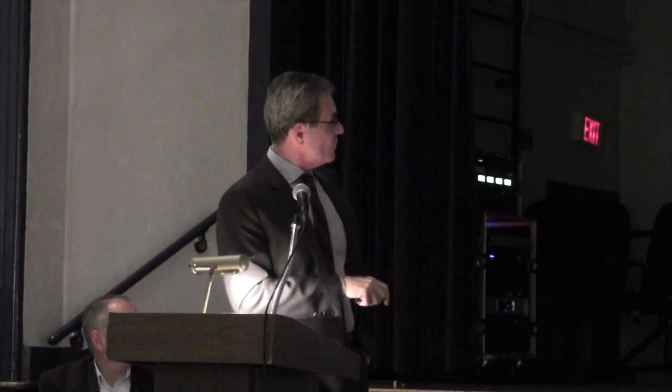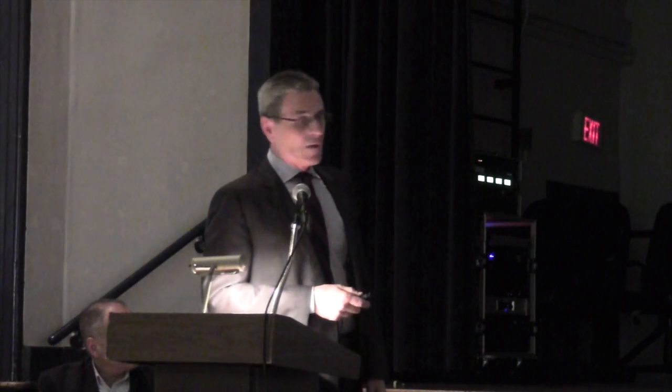You can't see it in this rendering because of the darkness of it, but we were looking at some brick patterns that would pick up on some of the brick patterns on the exterior of this building as well. So those are some of the ideas that we tried to incorporate so that there was some connection to the past with the new building.